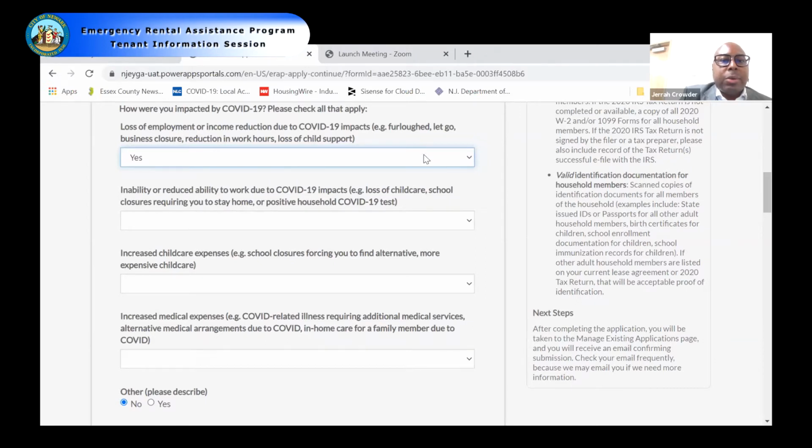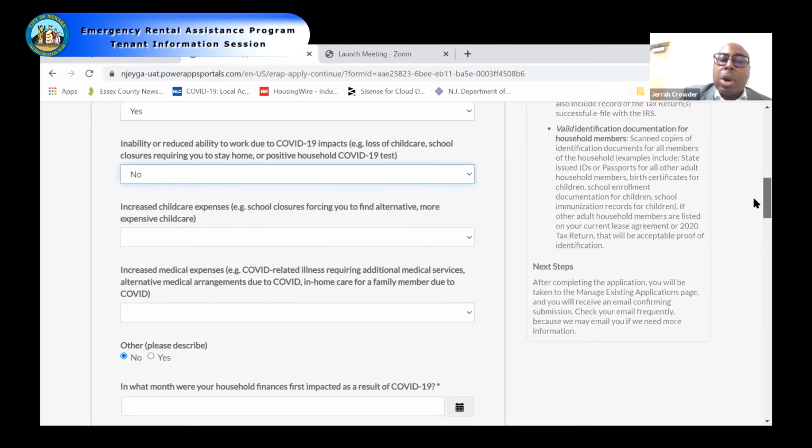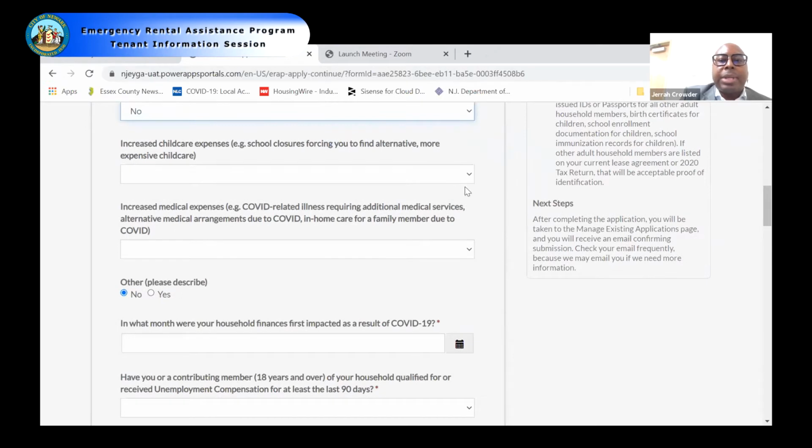So was it a furlough, let go, business closure, reduction in hours, loss of child support? Answer yes. Inability to, or reduced ability to work due to COVID-19, loss of child care, closures requiring a stay at home. And so you can see the categories, the ways in which we help you identify how you were impacted. And of course you would answer yes or no to as many of these as possible. Again, this helps us understand exactly how you were impacted by COVID-19. It also lists some of the categories in which you can respond affirmatively to let us know.